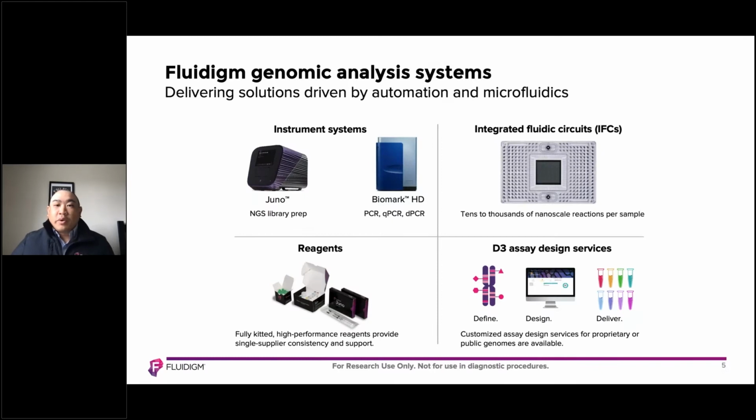I'd like to spend a few minutes going over microfluidic solutions provided by Fluidigm, which the team at Infinity BiologiX utilizes in their workflow. Fluidigm offers several solutions for genomic analysis, which are driven by automation and microfluidics. Anchored by our core integrated fluidic circuit technology, which enables tens to thousands of nanoscale reactions per sample per run, Fluidigm offers tools for next-generation sequencing library preparation using the Juno system and real-time and endpoint PCR with the BiomarkHD, our flagship genomic system. We also provide fully kitted high-performance reagents in order to provide single supplier consistency and support, as well as custom primer design using our D3 assay design service.